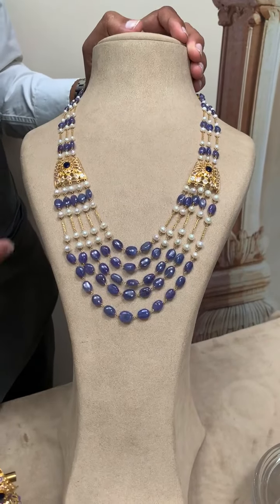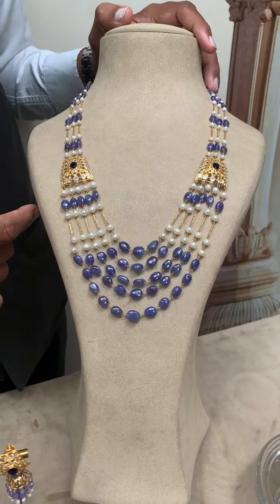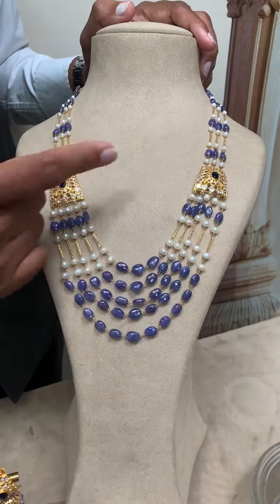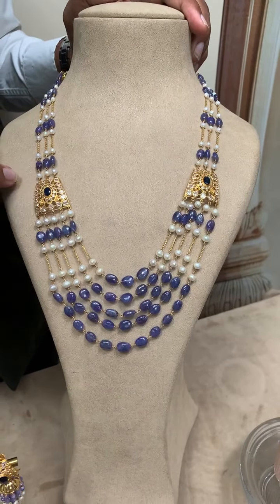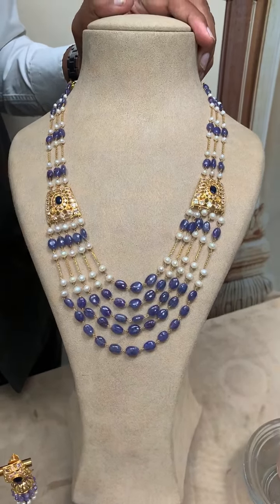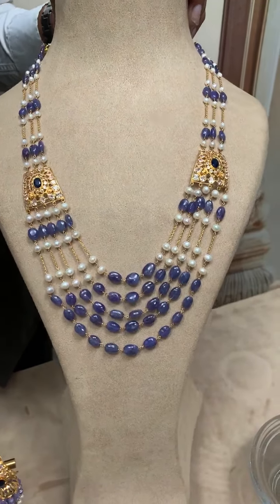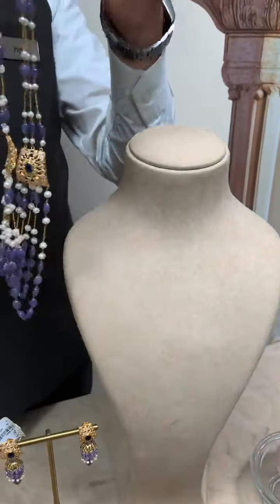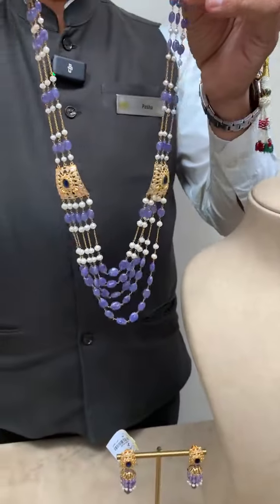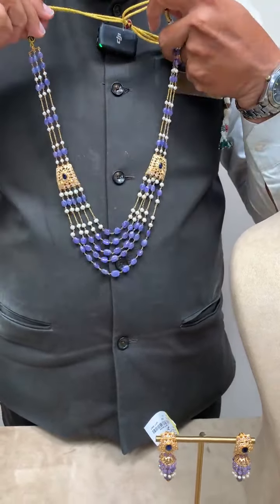These are tanzanite stones, the blue color, and freshwater pearls. So up top of this, we have given two double side pendants. In the middle, again, we have blue color stones, and surrounding all are CZ zircon stones. This is also in 22 karat gold. So this is also useful for bride and groom. See, multiple uses in small occasions also, you can use it.